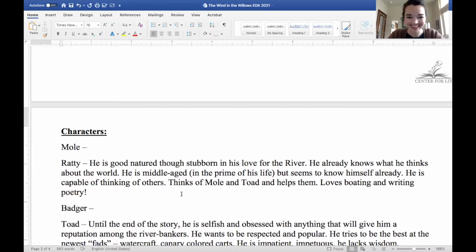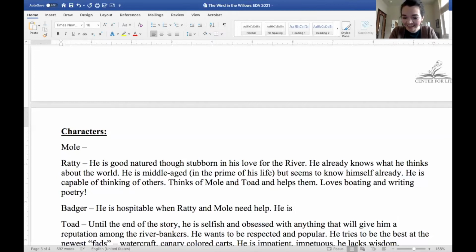Hi, can I get Badger? Absolutely. Tell me about Badger. He's my favorite character, and he's very hospitable when Ratty and Mole get lost. He takes them in, lets them sleep at his house. He's nice and generous, but I don't think he's very sociable. Okay. He keeps to himself. Yeah.